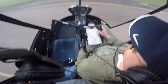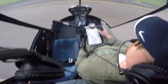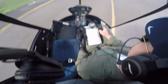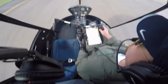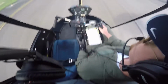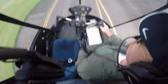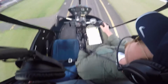Hillsborough Tower, Copter 508 Alpha Delta, request Alpha pattern. Copter 508 Alpha Delta, Alpha cleared for takeoff, clear to land. Okay. Left clear. Right clear. Be able to spin around here. And let's take off. Alright, airspeed. Power in. And outside. There we go, start to climb.